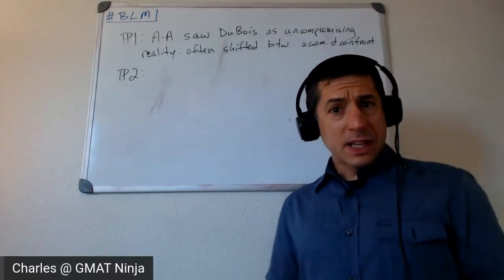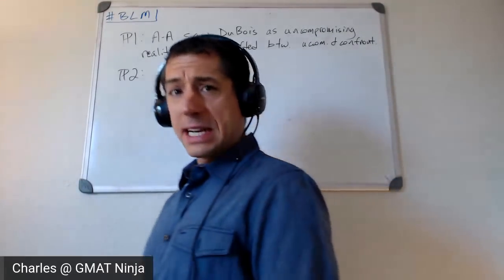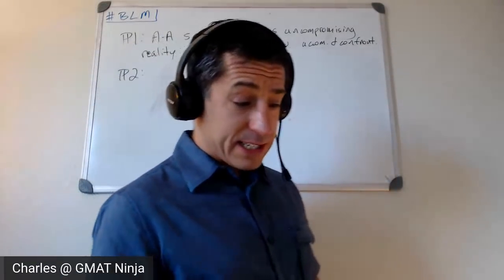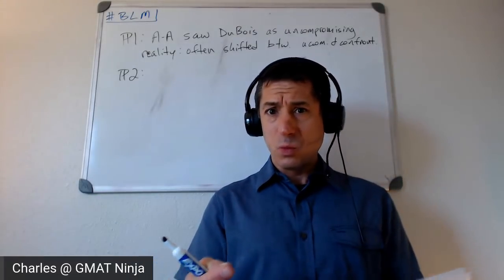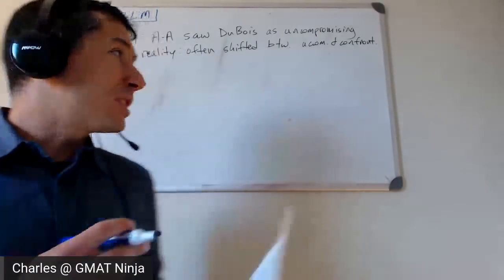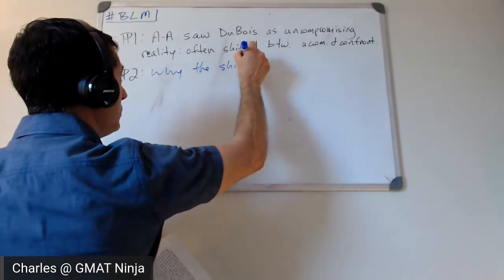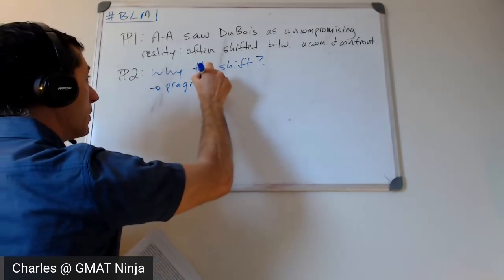So lots of great stuff, lots of correct answers or things that are different from each other, but still broadly correct and identifying the purpose here, which is wonderful. To me, I think the heart of this is really, as it turns out in that first sentence, that okay, why is Du Bois shifting positions? It's his pragmatic response, right? So why the shift? This is just a pragmatic response for him.